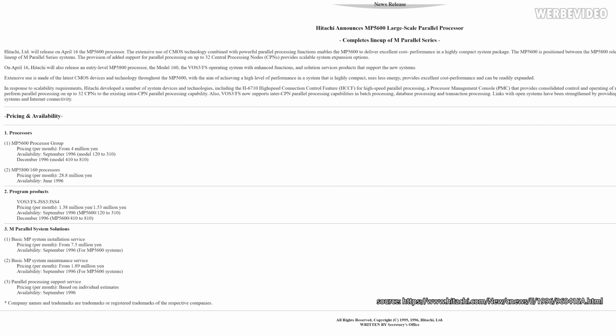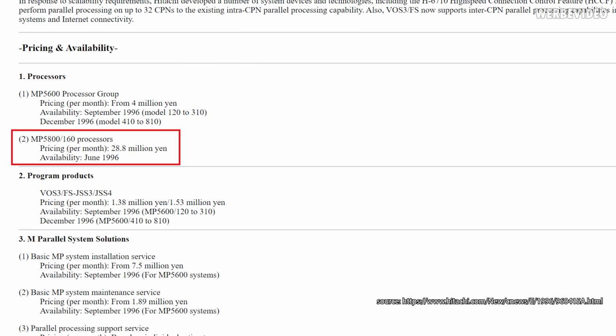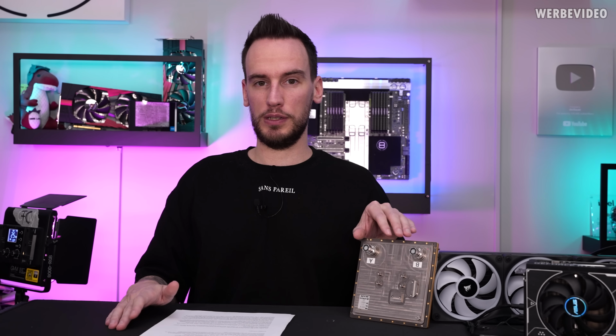The funny part is that there is a public price list by Hitachi from 1996. It lists the MP5800 at 28.8 million yen per month as a price for the CPU, because it seems like you had to rent it. If you calculate in yen, that is about 200,000 US dollars per month, just to have the CPU. By today's standards, because of inflation and everything, this would be roughly 350,000 US dollars, which is insane, considering that it's just the CPU per month without anything else, like no server, nothing.